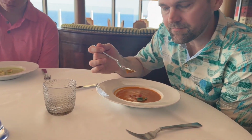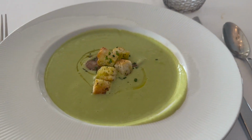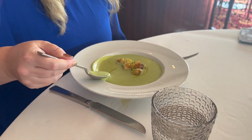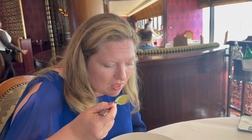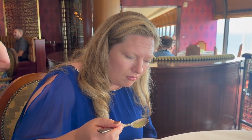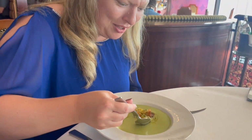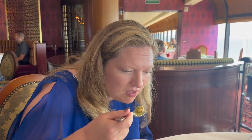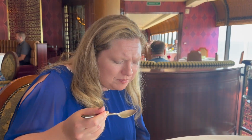So if you enjoy soup, don't skip the soup course. It does have some sausage in there. Try it, because you like celery. Wow. It really doesn't taste a lot like celery. A little bit like celery, but it's really good. Definitely different. If you don't like celery, don't steer clear. It's really good. Hint of celery.